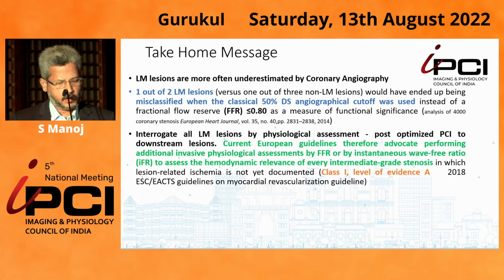Interrogating all the left main by physiological assessment is a good tool, and especially if there's a downstream lesion, you have to interrogate the left main after optimizing the PCI for the downstream lesion, but you should be prepared to address the left main after doing the PCI. If you're not prepared to address the left main, then there will be a suboptimal outcome.